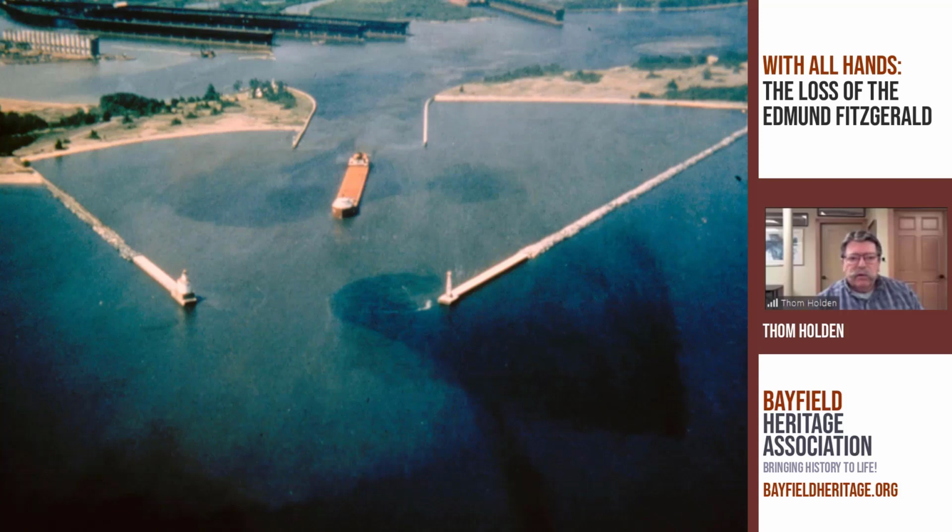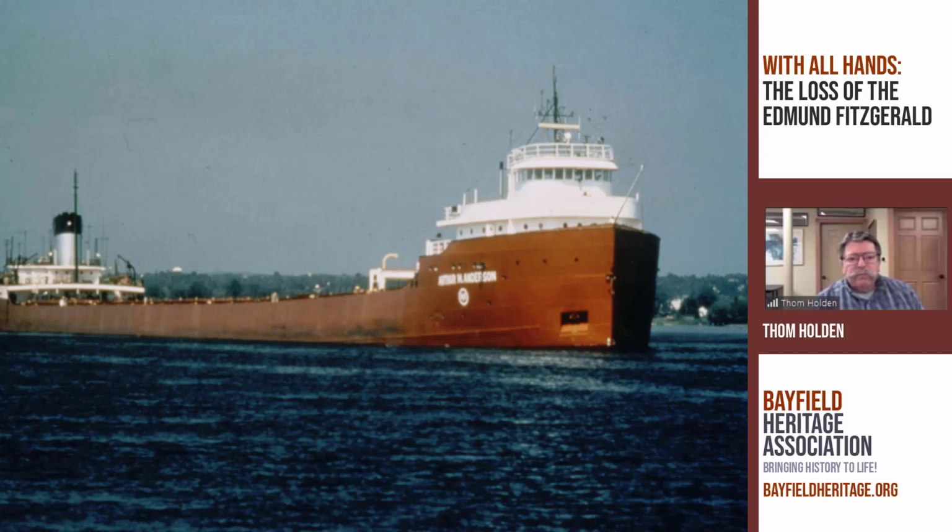In our story, there's really two boats involved. There's many that will become involved, but the Arthur M. Anderson is the second boat. Very similar to the Fitzgerald, meant to carry taconite cargo from various harbors and sometimes limestone and coal to various destinations on the lower lakes. Owned by a different company, U.S. Steel, the Arthur M. Anderson was a little bit different in that she had been built at 647 feet in length and had been lengthened the winter before 1975.